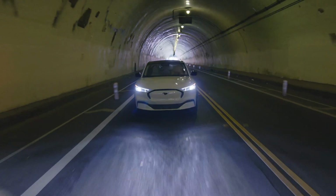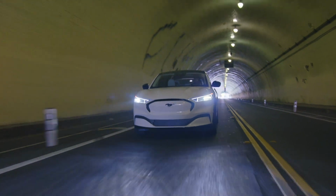I'm behind the wheel of Ford's new pride of the fleet, the Mustang Mach-E all-electric SUV. And it's easy when building something like this to not include some traditional features. But car companies, including Ford, are deleting things out of existing vehicles that we're used to seeing.